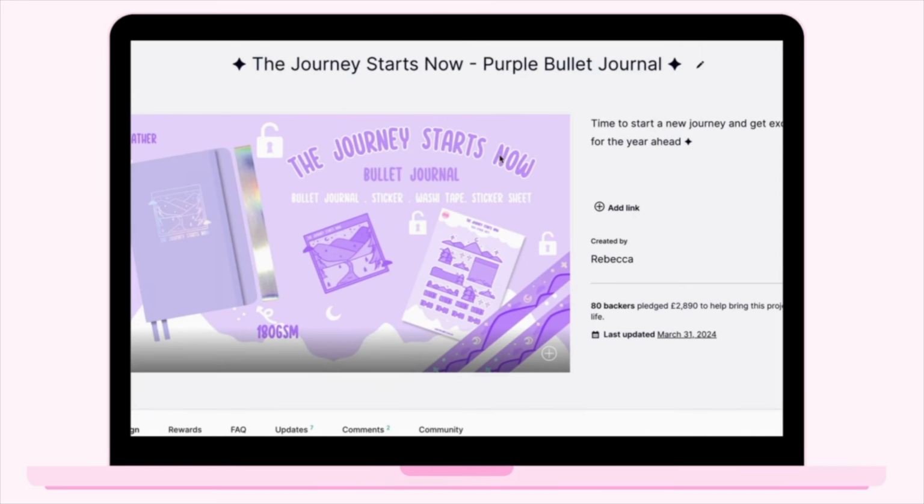This is gonna be a hard one, but try not to make it too cluttered. I know that can be hard, especially if you've got more than one item. So with the Journey Starts Now one, obviously there was the bullet journal, the sticker, the washi tape, and also the sticker sheet, which is quite a lot of items, but try your best not to make it too cluttered, which can be hard. You're probably looking at mine now thinking that's cluttered, but I thought I did quite well with it.